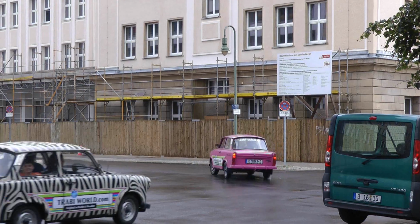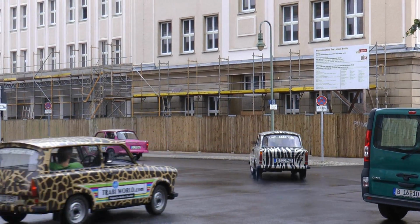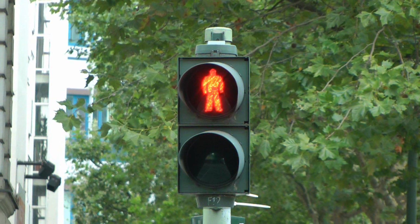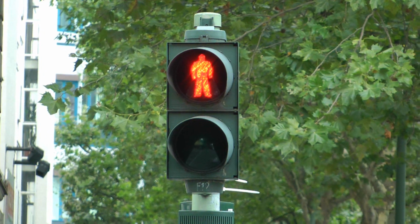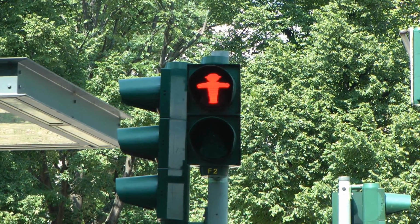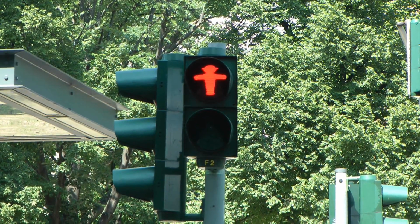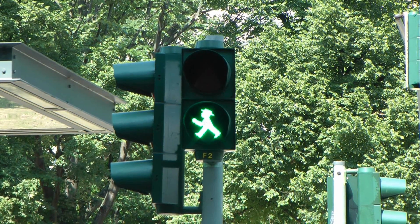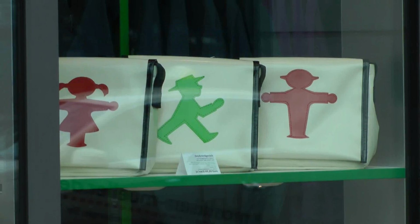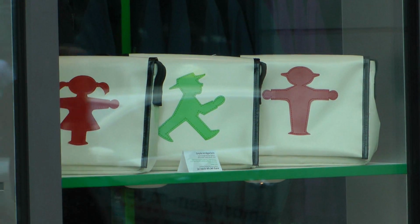One or two aspects of East German life have survived reunification. The traffic lights, for example. The generic West German stick figures were never regarded with as much fondness as East Germany's red and green men, which, by popular demand, continue to be used and even fitted to new traffic lights. They're also probably the only traffic lights in the world with their own merchandising.